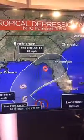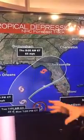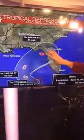This is basically going to be a Florida storm. And the good news is all the model tracks are in pretty good agreement. All of our computer model tracks are in good agreement. The intensity forecasts are all over the map. They go from a weak tropical storm to a Category 1 hurricane once it hits Florida.